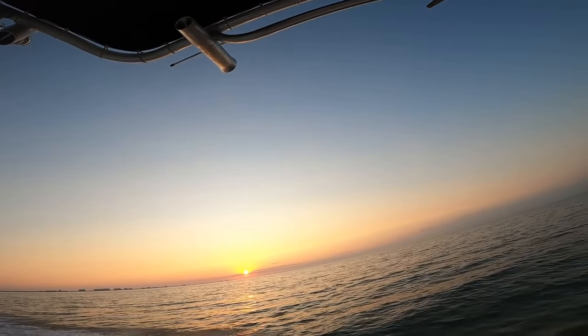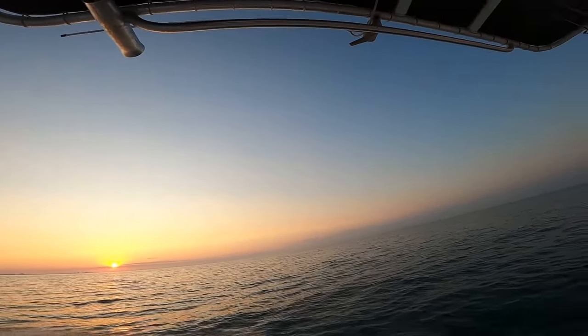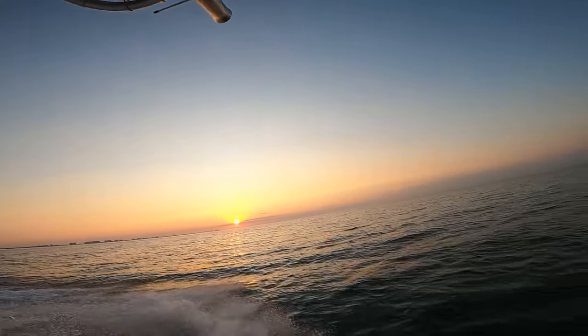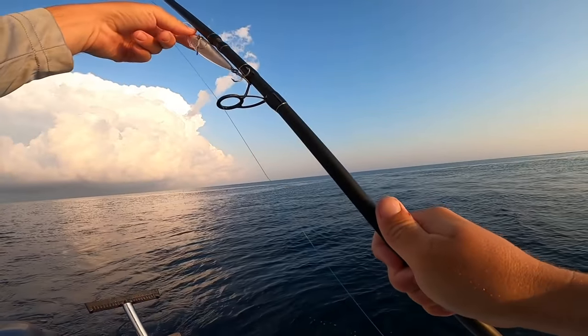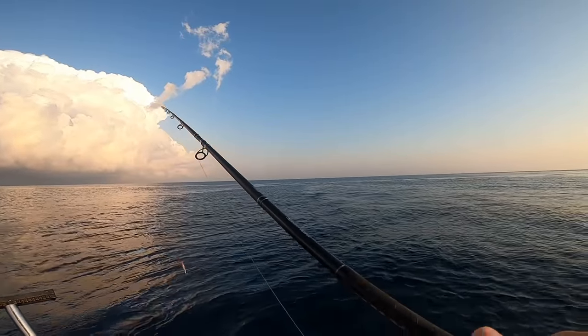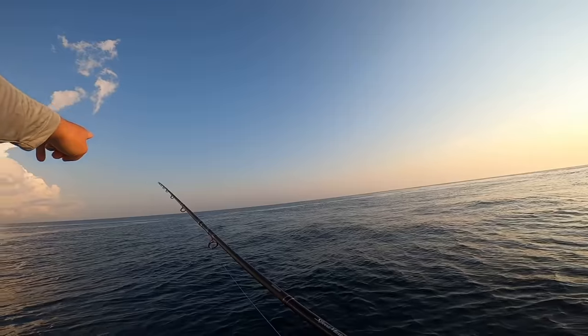Man, it is gorgeous out here. A lot flatter than it was yesterday. What a beautiful day. Well, before I stop at the reef, I want to fish. I cannot resist trolling along this weed line. We have a very distinct weed line right here.